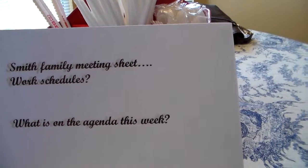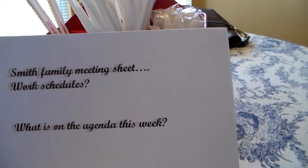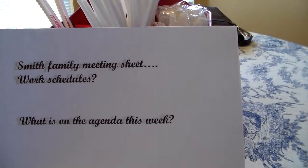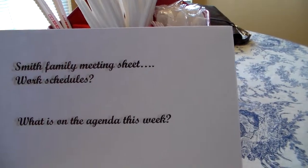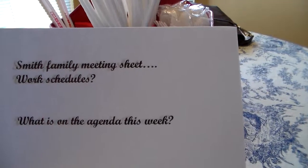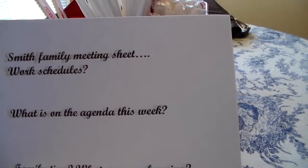We require them to do their banking once a week, and also to pay their cell phone bill at this time. And of course, car insurance is going to be coming up. So we're instilling responsibility into these guys. And if, for instance, they need to go to the auto parts store, then that needs to be on this agenda list so that we know that that needs to be done this week.